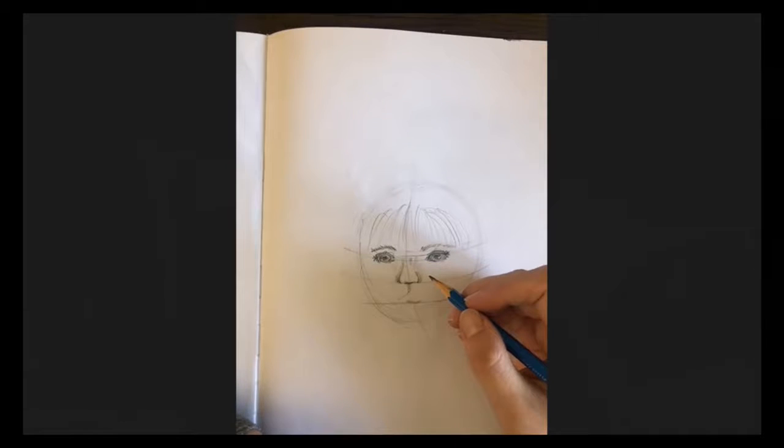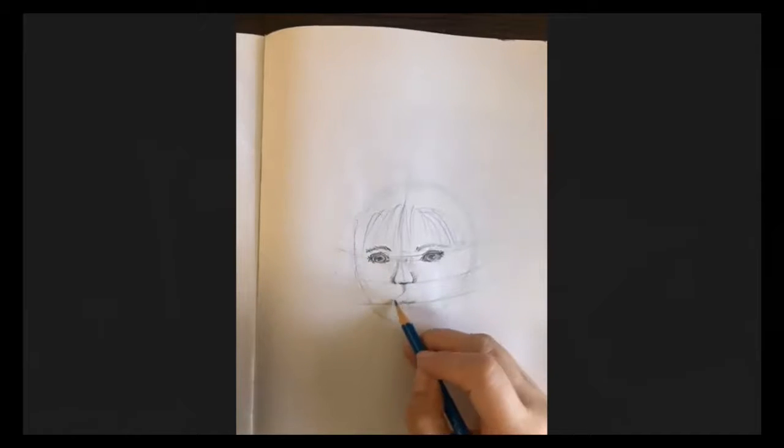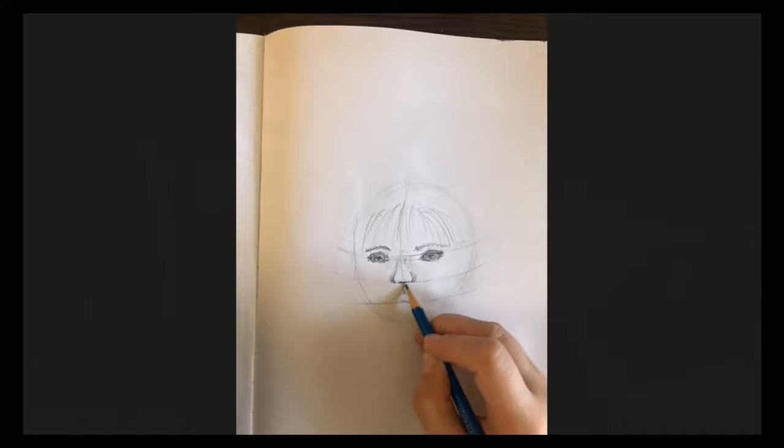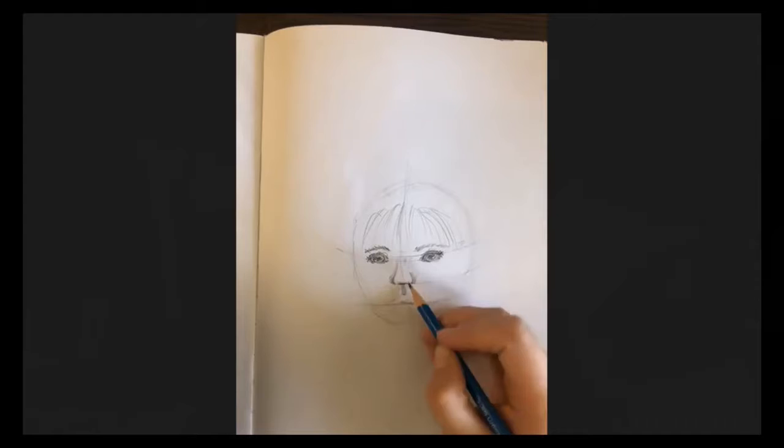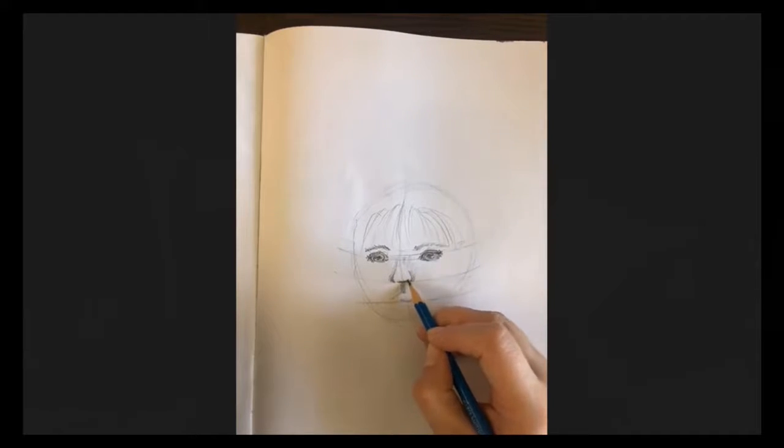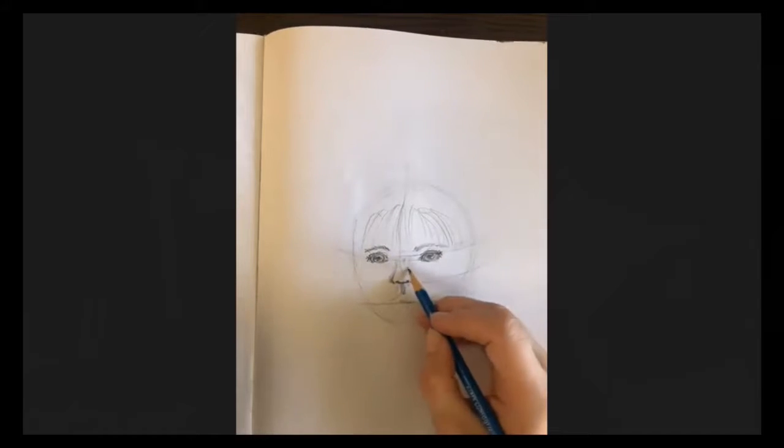Okay, Des, draw yourself. Evie, a manga portrait. Yeah, tater tot, you can. That's fine. Yeah, like I said, while you're drawing, just do whatever speaks to you. So tater tot, that spoke to you, you're golden.